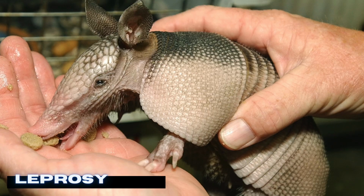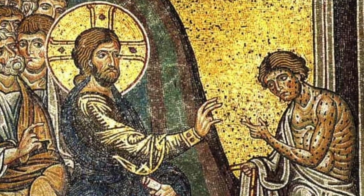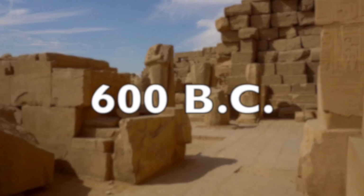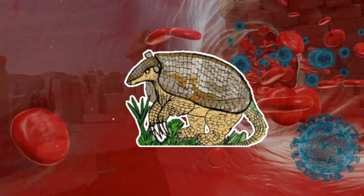Number 7, disease. Now prepare yourself, because armadillos are the only non-human animals to spread leprosy. Now, if you don't know what leprosy is, it is one of the oldest diseases in recorded history. The first known written reference to leprosy is from around 600 BC. It's a chronic, progressive bacterial infection. Leprosy also has another name known as Hansen's disease.